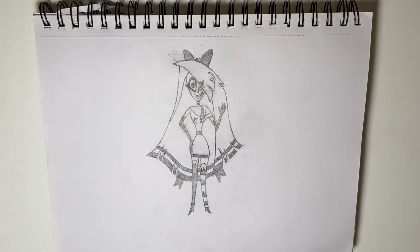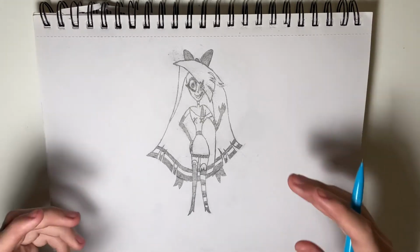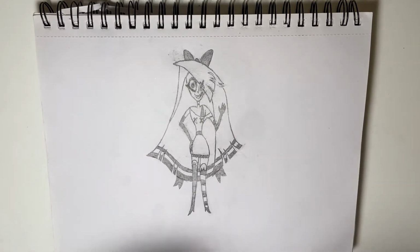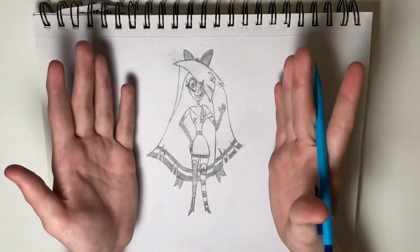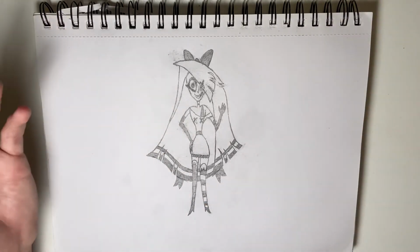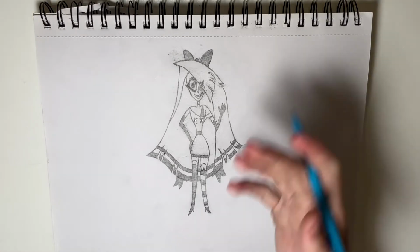And then one part that I'm really proud of is her face. Usually faces are something that I have a really hard time with because my drawings are relatively small, so a lot of the time the small space that I end up with to actually draw the faces in means they don't come out very good. But with Vaggie's face, I actually think it really turned out nice when it comes to this drawing.